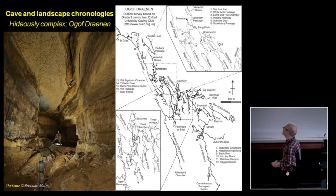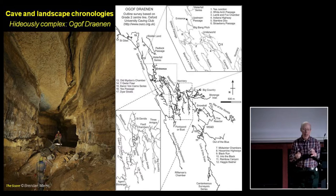Ogof Drynan is hideously complex, and Andy Farrant and I got involved in it quite early on, trying to figure out what's going on. How do you unravel a cave like this? Because there is so much going on in there. It does involve an awful lot of fieldwork. There's one trip where it was my 30th trip, it was John Stevens' 50th trip, it was Arthur Millett's 70th trip. A lot of caving trips.